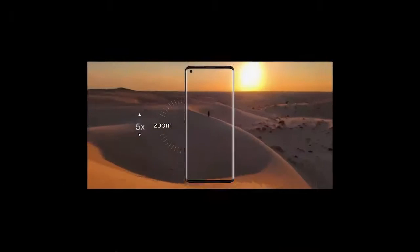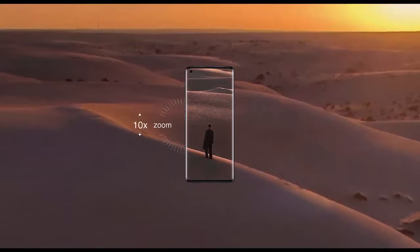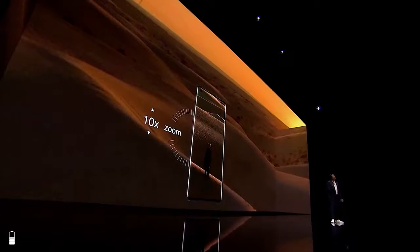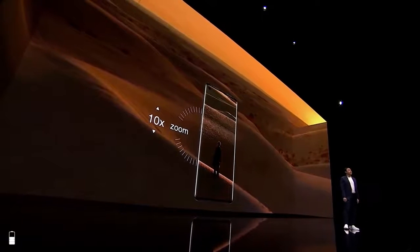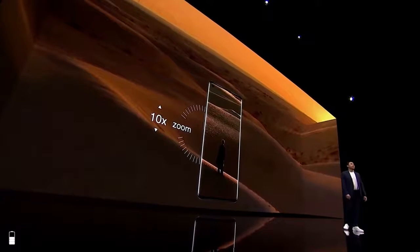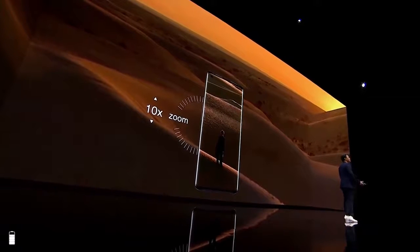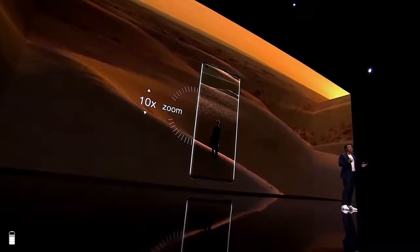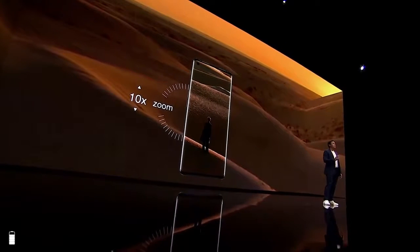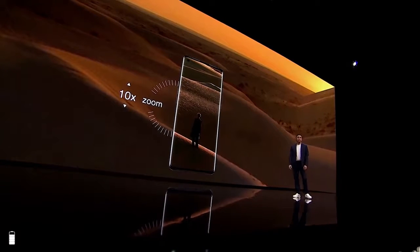OPPO was a pioneer with the 10x hybrid zoom technology. So we've continued to work on this to improve the overall experience. Trying to capture the perfect subject while zooming can be a bit tricky, and zooming in smoothly to create the perfect effect on a video is not as easy as it seems. These days, the zoom functions of a smartphone have become so versatile that we wanted to make sure to integrate the best version of it for the Find X2 Pro to build a seamless experience.